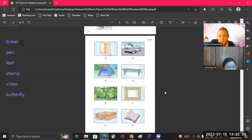Okay, number 1 looks like a cupboard. A is a cupboard. B, a bus. C, a tent. D is a shelf. E is a forest. F is a picture frame. G, suitcase. H, a book.